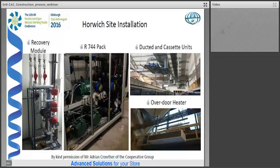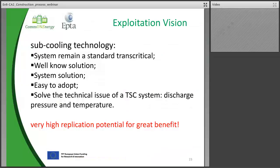And this overall heater is really an example of how the integration of this kind of solution can give a huge benefit in terms of efficiency of the system, a reduced number of equipment, and an overall gain on the plant that is very relevant, particularly given the high number of stores that are not always the biggest ones in Europe.